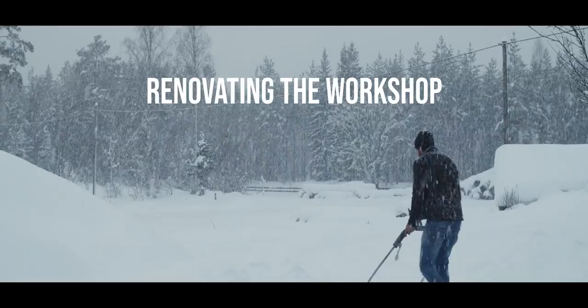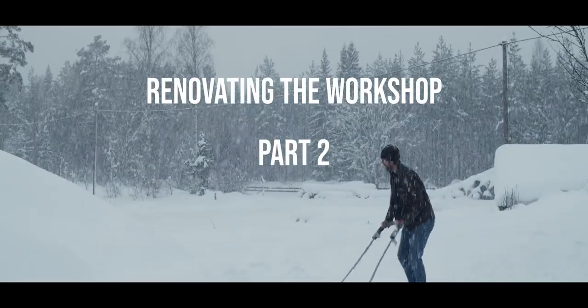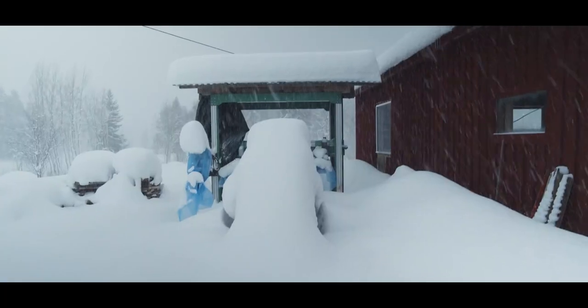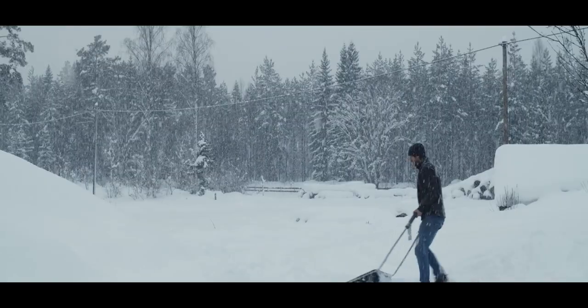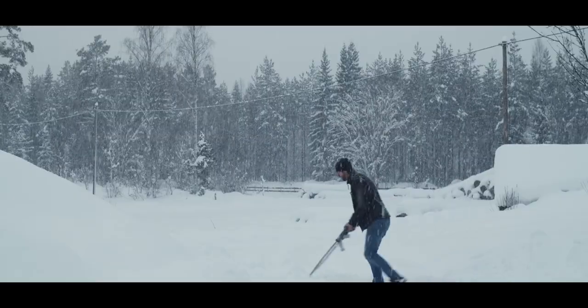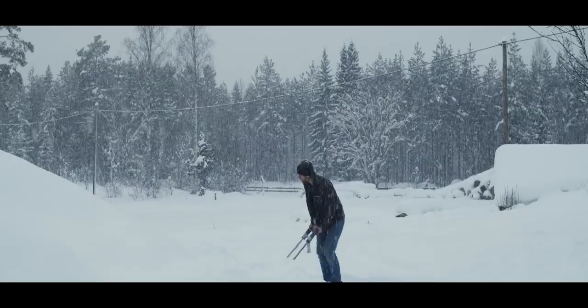This honestly feels like a good kick to the ball sometimes. It could just take you by surprise. But if there's anything I've learned about snow, is that you just gotta grab it by the horns and just punch it in the face.